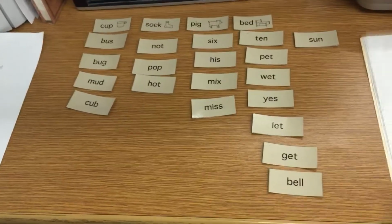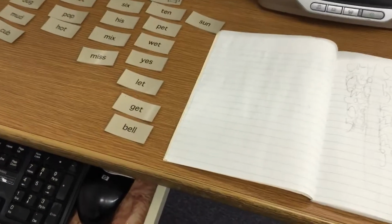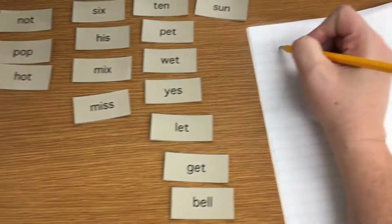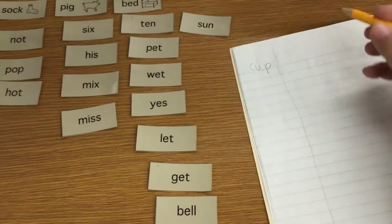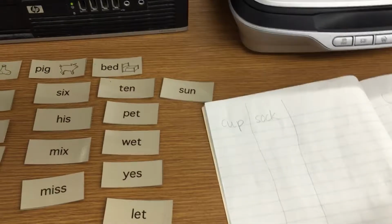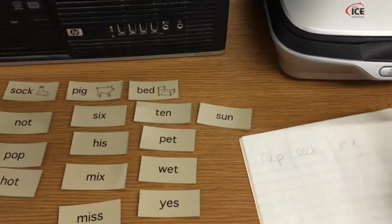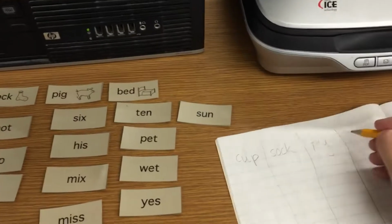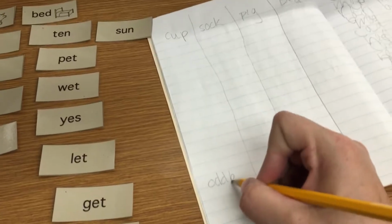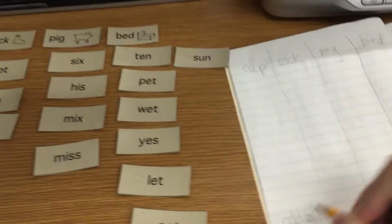Okay, now that you've checked both your sorts, you're going to get your word study book and you'll write your words down in your word study book. So you can leave them sorted. Just leave them sorted, and then you're going to write them down. So your first word is cup, so you write cup in your book and make a column. Then sock, and pig, and bed. And I don't really have enough for oddball, so I'll just write oddball down here at the bottom and write sun on it.